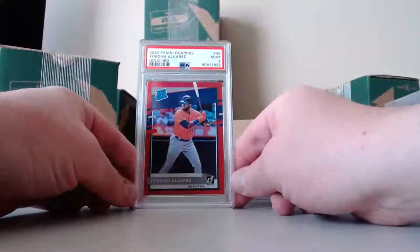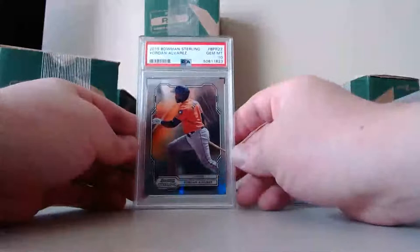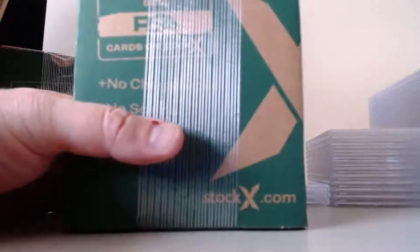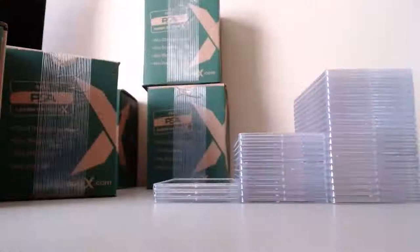Oh, bummer. Got my Yordan Alvarez Red Hollow Donruss. I was really hoping that would be a 10. Nine's not bad. Another Yordan. This is a Sterling base card. 10 out of 10. All right. Box two is decent. So far, I'm getting a healthy stack of PSA 10s. Not disappointed in that. At least my biggest stack's the 10s, so I sent in some good ones.